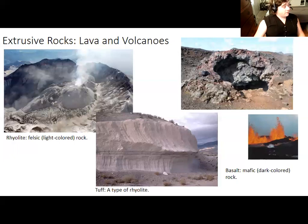This is from the Bishop. The picture on the lower middle is of the Bishop Tuff, which is actually in California. And a tuff is a type of rhyolite composed of ashfall from explosive volcanic eruptions. So the Bishop Tuff, which is found east of the Antelope Valley in the Owens Valley area, is from a gigantic eruption on the scale of the same eruption that made Crater Lake. And the tuff is left behind from when that volcano blew its top, basically.